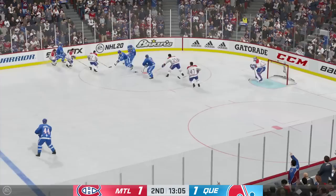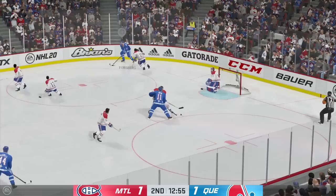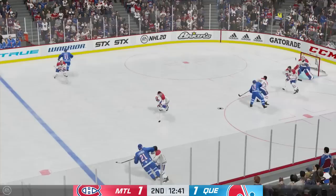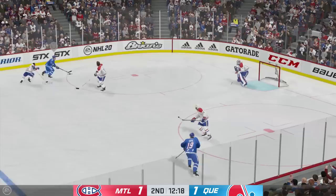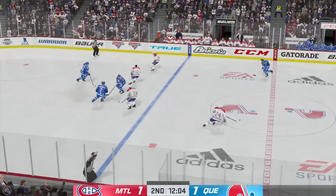Taken along the wall by Lecision. Back to the point it goes. Slides the puck down low. And the play continues. Move to the middle, and that's broken up. Moves the puck. Takes the feed. Hammers it, and that shot goes nowhere as the lane was filled. Along the half wall with the puck. Montreal's gained possession along the boards. Carries it across the line.